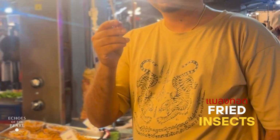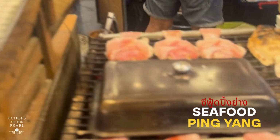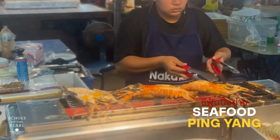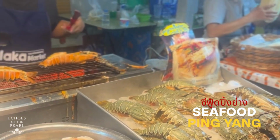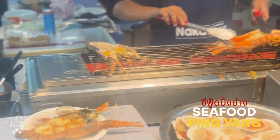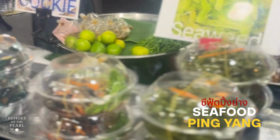Seafood lovers, this one's for you. The pick-your-own seafood barbecue experience is wildly popular in coastal areas and big cities alike. You choose from fresh prawns, squid, clams, and more. Then grill them yourself over hot coals or watch vendors do the magic. Served with spicy, tangy Thai seafood dipping sauce, it's a perfectly balanced dish of smoky, savory flavors with a spicy kick. This is one of Thailand's signature street food experiences for its freshness, flavor, and interactive vibe.